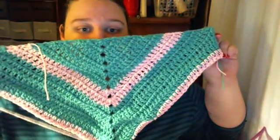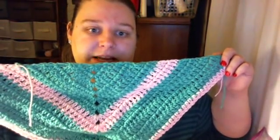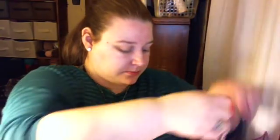So, yeah. It is Mainstays Yarn, Jade, and Pale Pink. And how I'm determining my rows is I roll a dice, whatever it lands on, that's how many rows I do of that color. I got that idea from Kendra over at Hook by Happenstance and Happenstance Place.